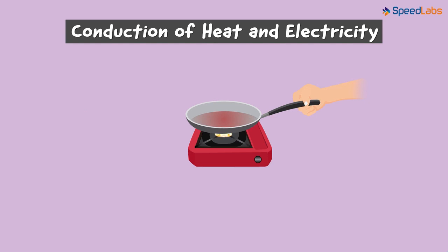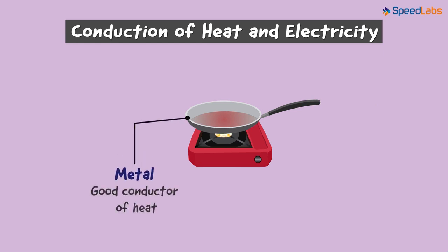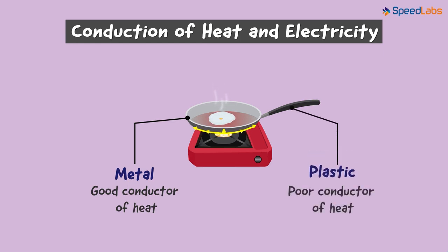It's because the handle of the pan is not made up of the same material as the base. And why is this so? We know that metals are good conductors of heat. That is why the base of the pan gets evenly heated and helps the food in it to get cooked. But that is not the case with plastic. Plastics, being poor conductors of heat, do not allow the heat to pass through.